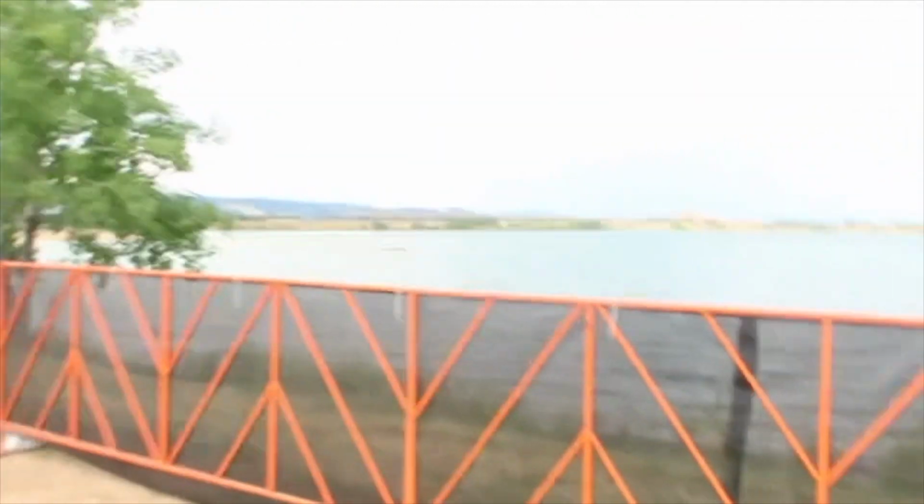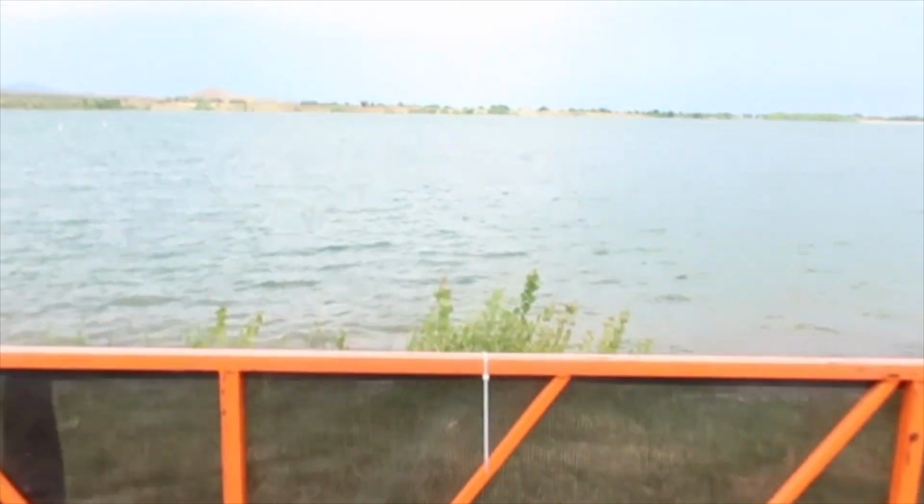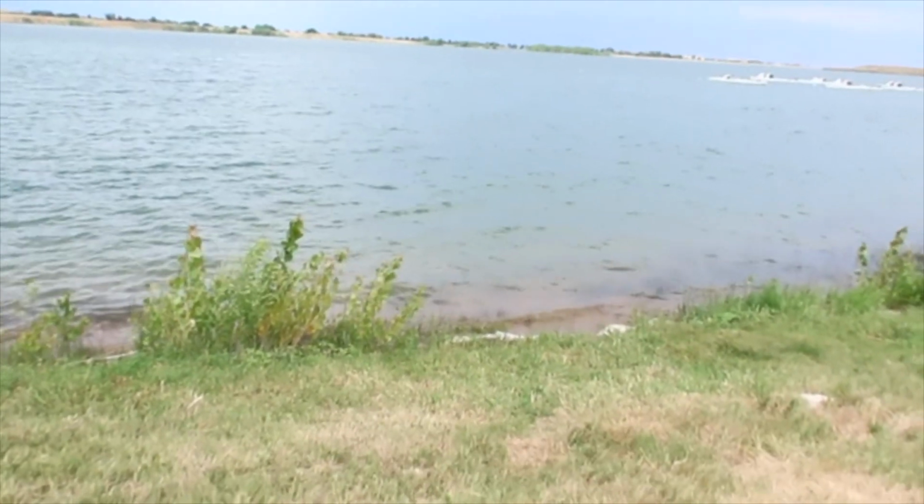You get your t-shirts here instead of at the finish line like at a full, so that's a little bit different. And then everything else has been pretty much the same as a full, but I'll show you guys the water. It's absolutely gorgeous. It's actually fairly clear too. Take a look. There you go, now you can see better.